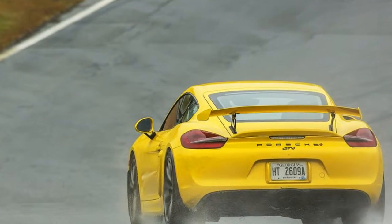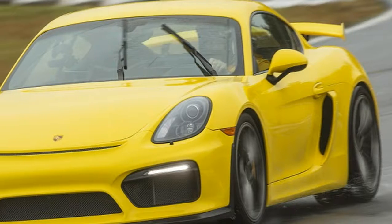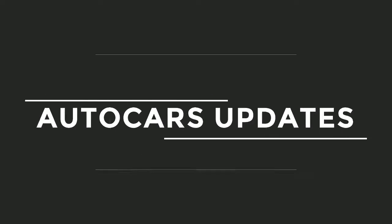It's not all sunshine for our GT4. Don't expect Carrera's power output. In this application, it's been detuned to 385.